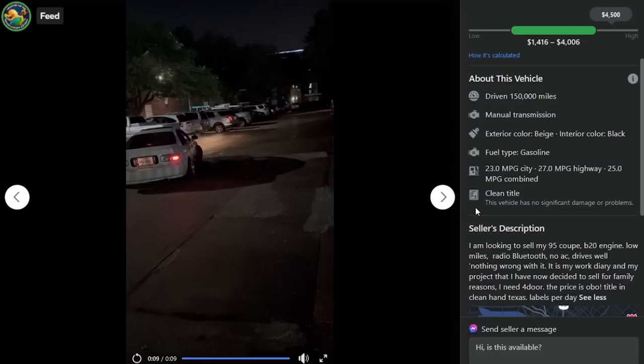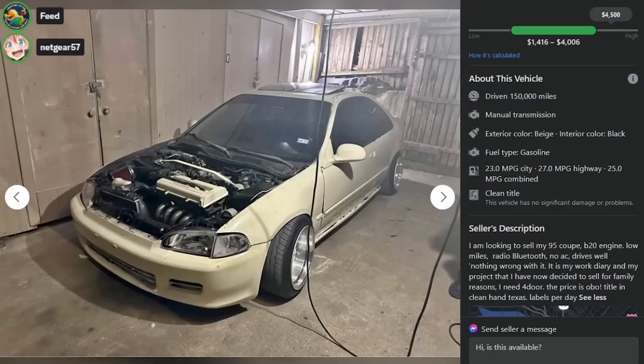Yeah. I'm looking to sell my 95 coupe. B20 engine, low miles, radio, Bluetooth, no AC, drives well, nothing wrong with it. It's my work diary and my project that I have now decided to sell for family reasons. I need a four-door. He got a chick pregnant. The price is OBO. Title in clean hand, Texas. What the fuck? I'm glad it's not in a dirty hand. Yeah, dirty hand, Texas is a horrible town to visit.